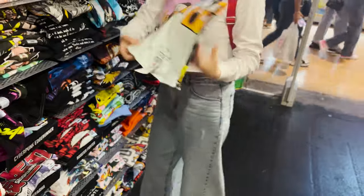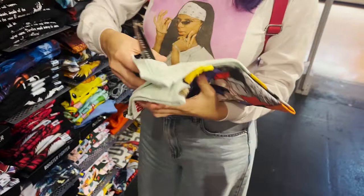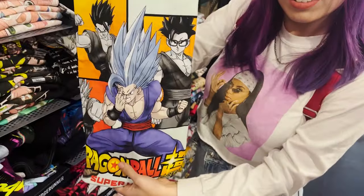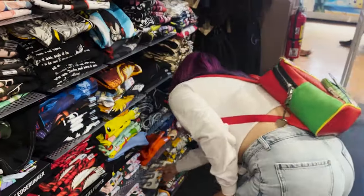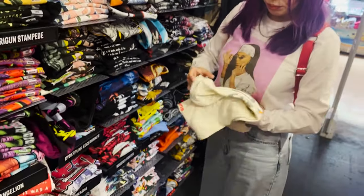I think I've shown this one in a video before, the last hunting video with you, but I'll show it quick. Yeah, I've seen this one. I like this design though, it's cool. I like the Gohan with the glasses. And then this one is like the movie.